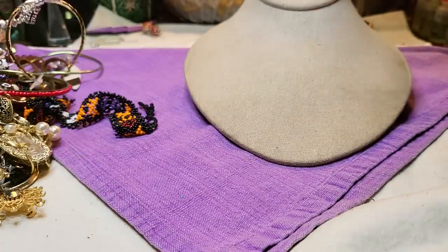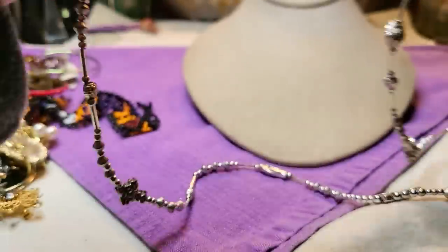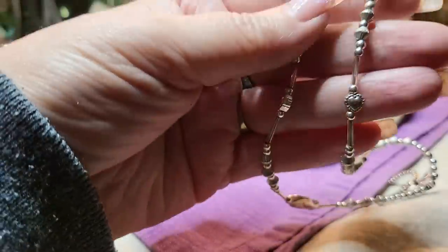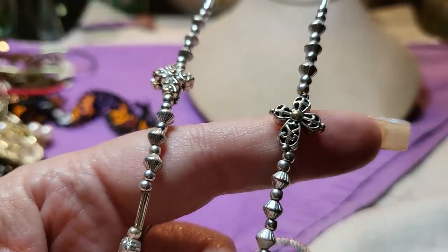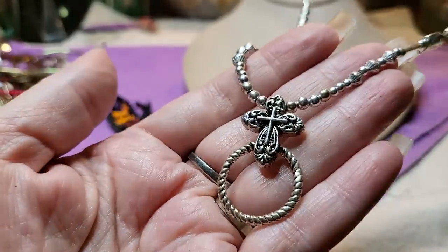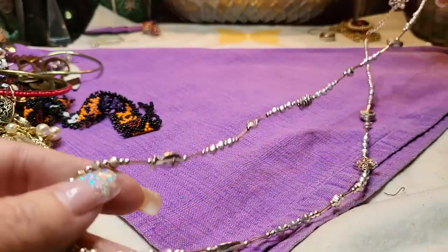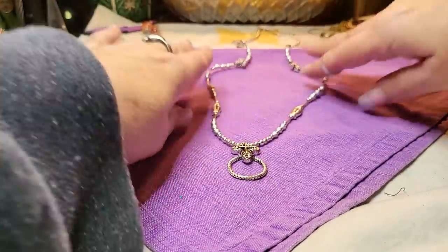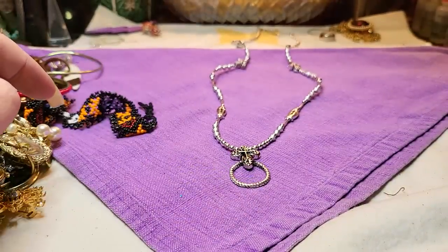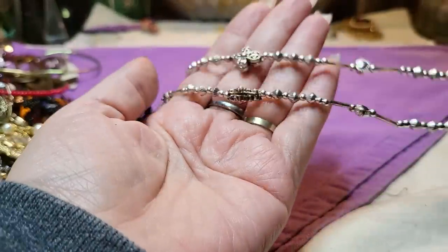All right, then we have, what is this? Oh, is this for your glasses? Lobster claw clasp, silver tone. Oh, that's so cute. Look, they have hearts on them. Silver tone. Oh, a cross on this side, and at the bottom there's a cross. And you hang your glasses here, so you know where your glasses are. I guess you could also hang an ID there, if you work at a job. They have those little clips. So, that's nice.